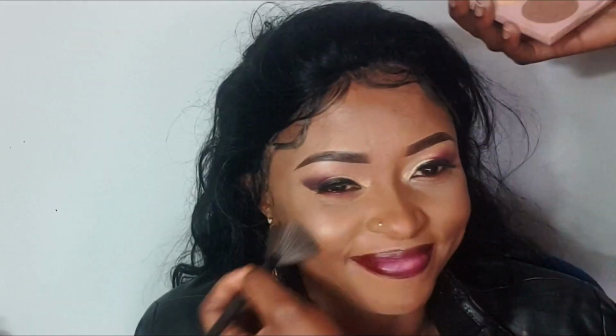I'm using the nude highlighter to highlight her cupid's bow, the bridge of her nose, her cheeks, and yeah, I'll go further to apply her blush, and that will be it about this look. Yeah, I'm also highlighting her brow bone.